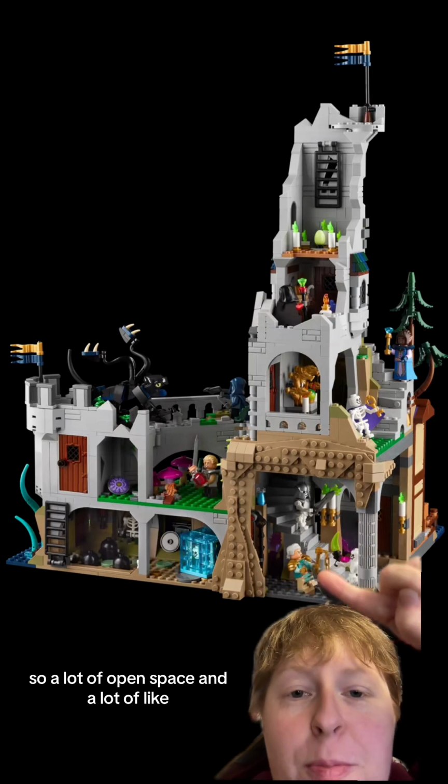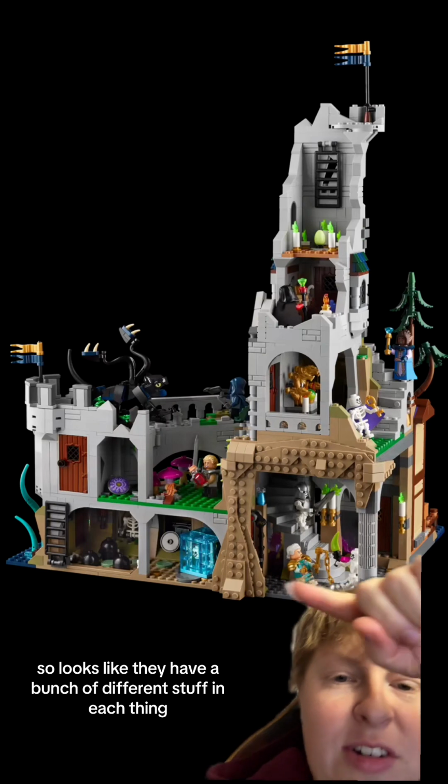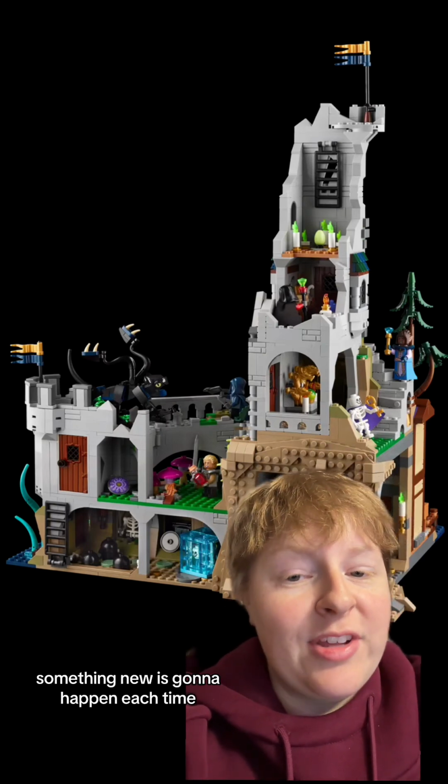So a lot of open space and a lot of adventuring room. It looks like they have a bunch of different stuff in each thing where you go into a new room, something new is going to happen each time.